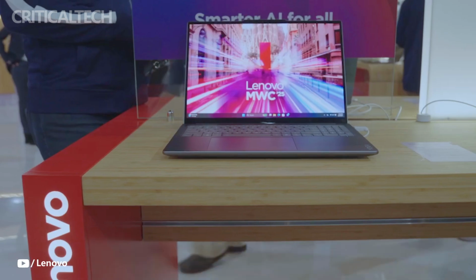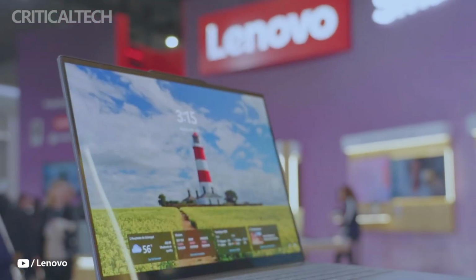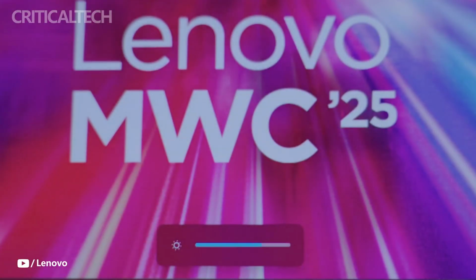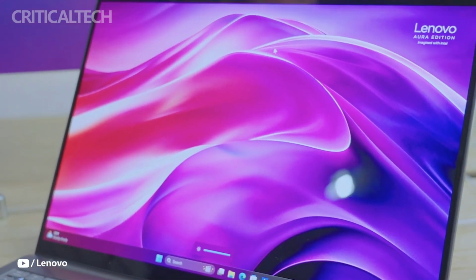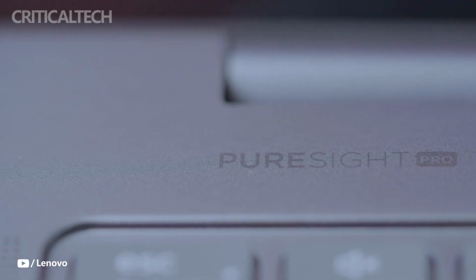Hey everyone, the Lenovo Yoga Pro 9 iAura Edition, unveiled at MWC 2025, represents a significant leap forward in the realm of high-performance laptops, blending cutting-edge AI capabilities, robust hardware, and advanced display technology. This device is designed to cater to creative professionals and power users who demand top-tier performance and versatility.